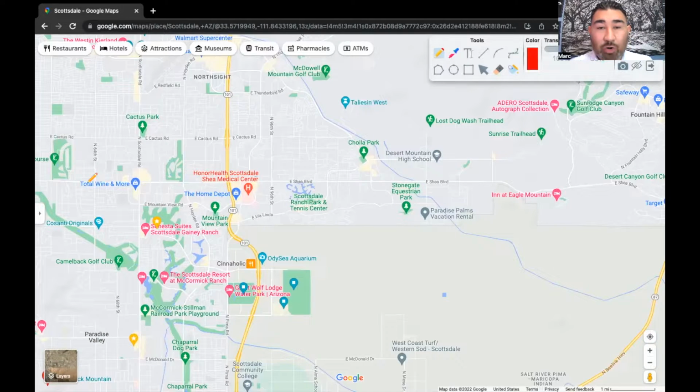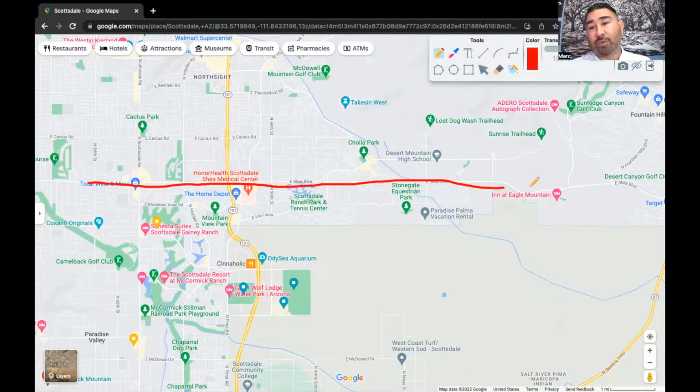While we're in this section of Scottsdale, you're going to notice this road right here. This road is called Shea Boulevard. Now, Shea Boulevard is going to take you right in from the center of Scottsdale. Over here on this side, there is Fountain Hills. Fountain Hills is another amazing high-end place to live. There are so many different hillside homes in that area, and it's a really cool place to visit. There are a few different golf courses in that area.